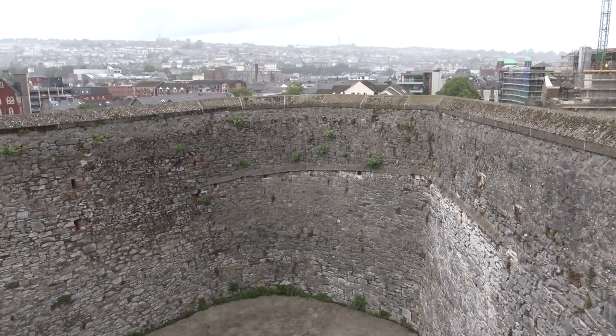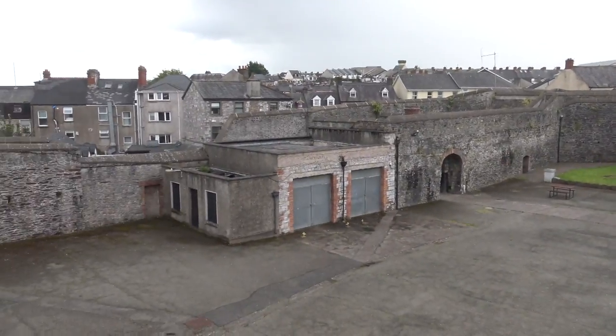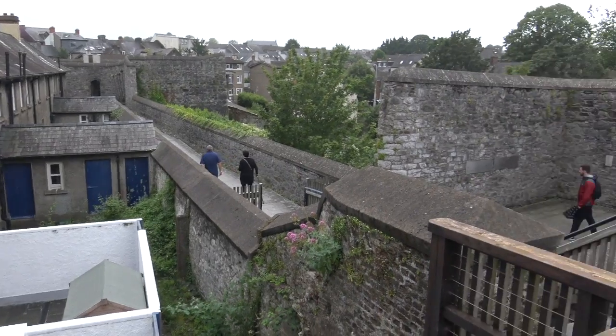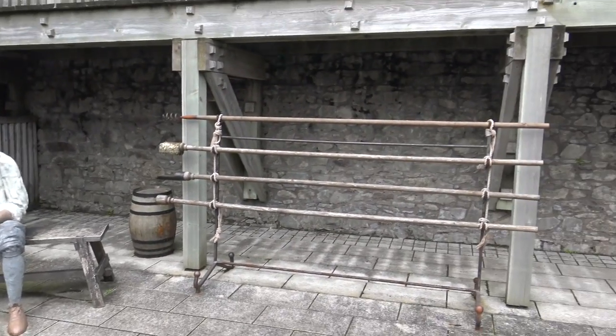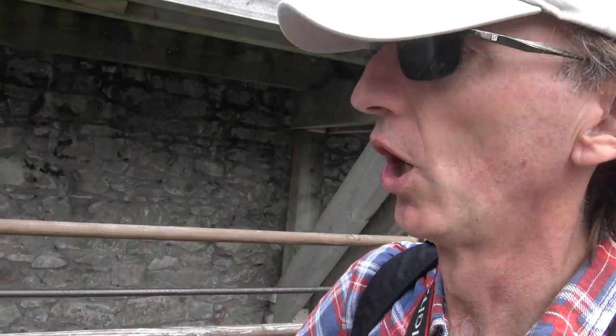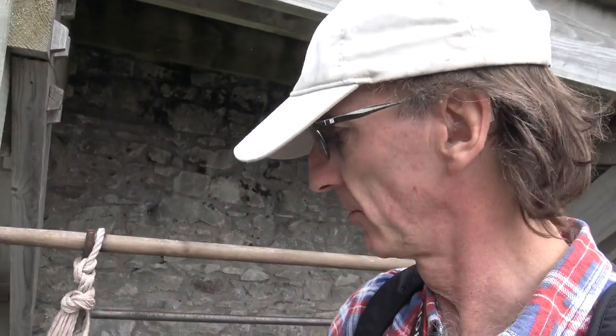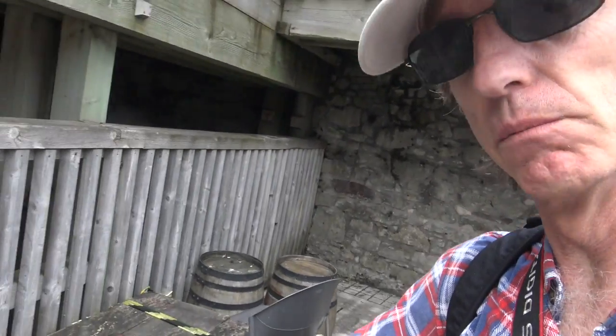Well, can you imagine? You're here and you've got somebody coming to attack you, besiege you. What we have here is what they used to load the cannons. All these different materials, to push the charge through, the powder and everything. This bloke here's got the cannonball, but this is the size of the cannonballs.